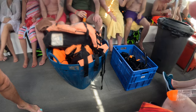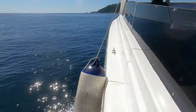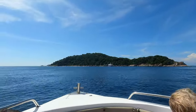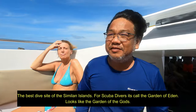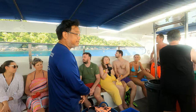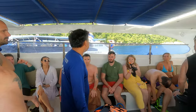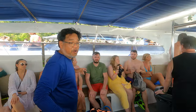After the most amazing snorkeling, and with big smiles on our faces, we were back on the boat to head over to the next stop for the day. Island number 7, the best snorkeling site and dive site of Similan Island. When you jump to the sea, turn left only. You can find a lot of reef coral over there. Okay, come, our platform already.